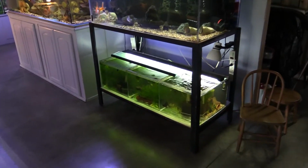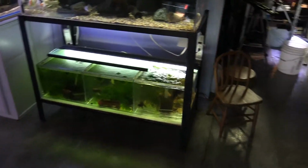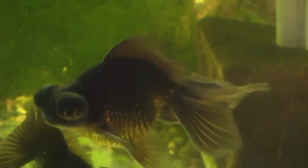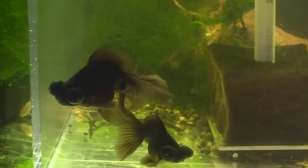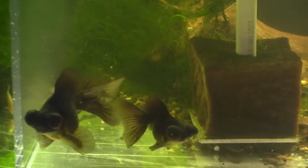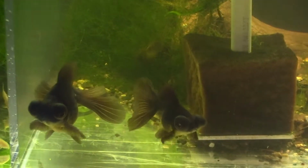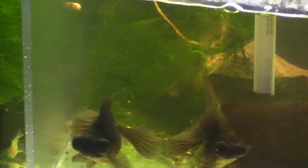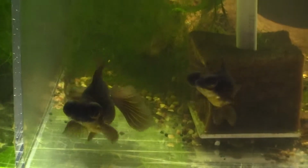Underneath that is a three-way divided tank. On the right side, I've got a pair of black moors. Actually have a few little babies from them from this spring. Caught them late in spawn and hand spawned a few eggs out and got 5 or 6 babies growing.